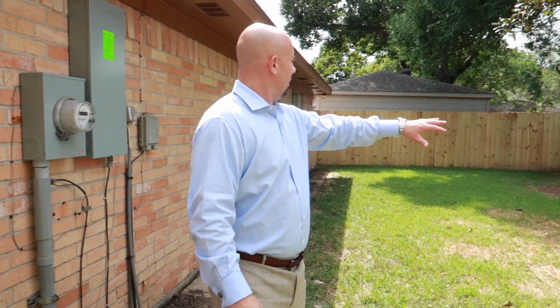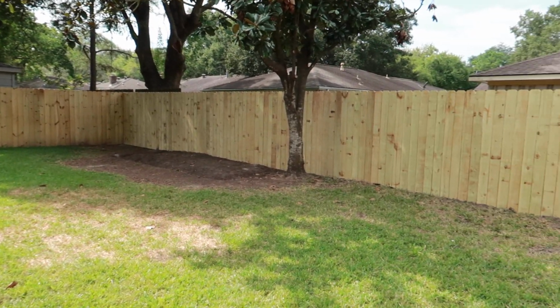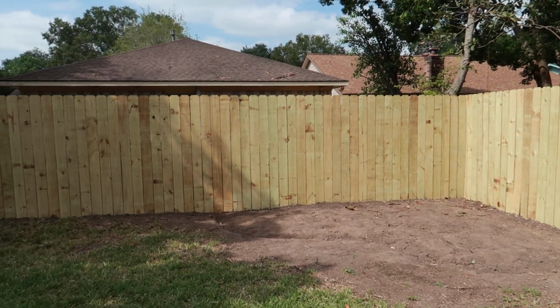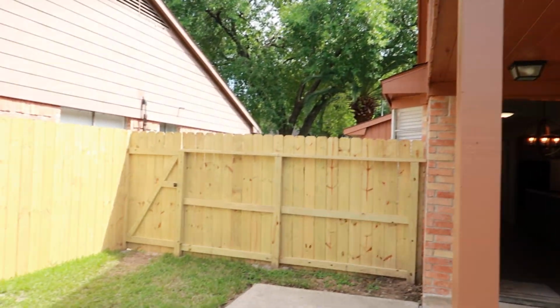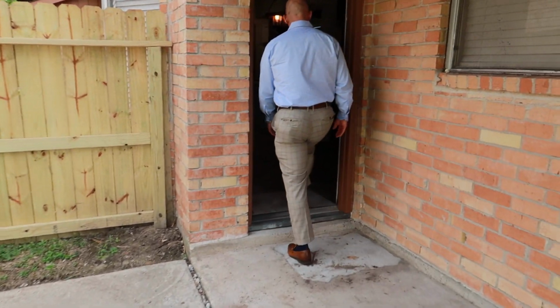You'll also see we cleaned out the backyard. We kept the one tree. We've got fencing everywhere. We changed one exterior light on the end. We changed an exterior light on up here. We've got now a gate. So previously this yard was not fenced at all. Let's go back in here.